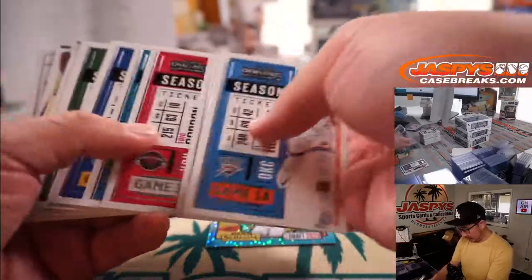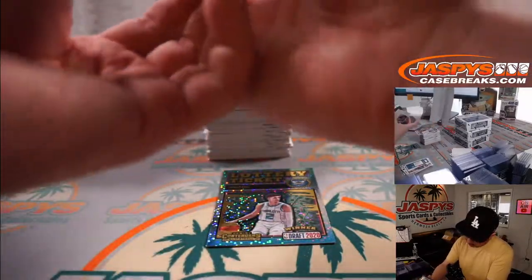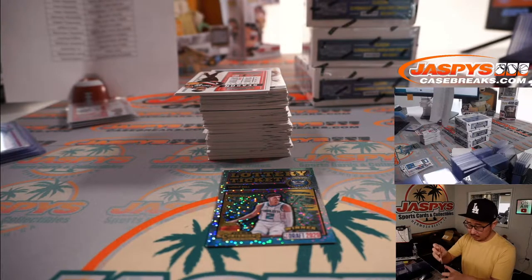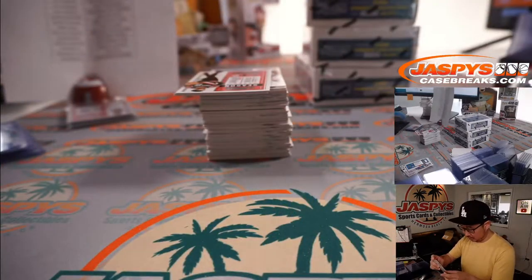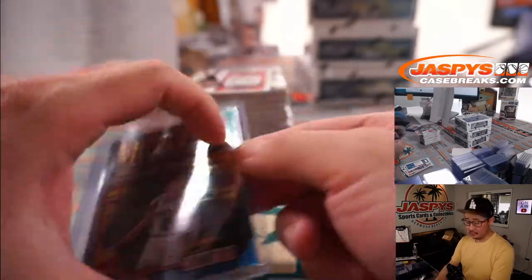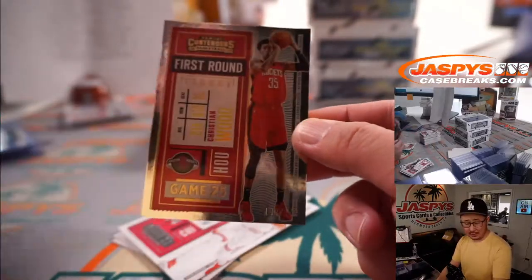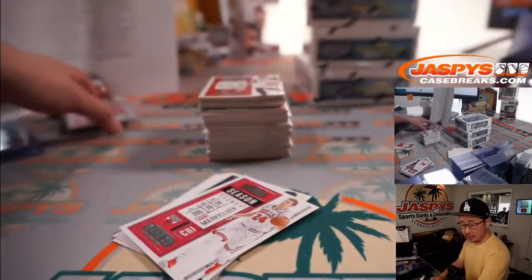There's another LaMelo lottery ticket. And we got an Isaiah Ryder autograph to $199. Legendary Contenders auto for Adam and Minnesota. And LaMelo for Neil and the Hornets. We got Christian Wood to $149. He had a very good season, some injuries, but when healthy, great for the Rockets. That goes to Jared.